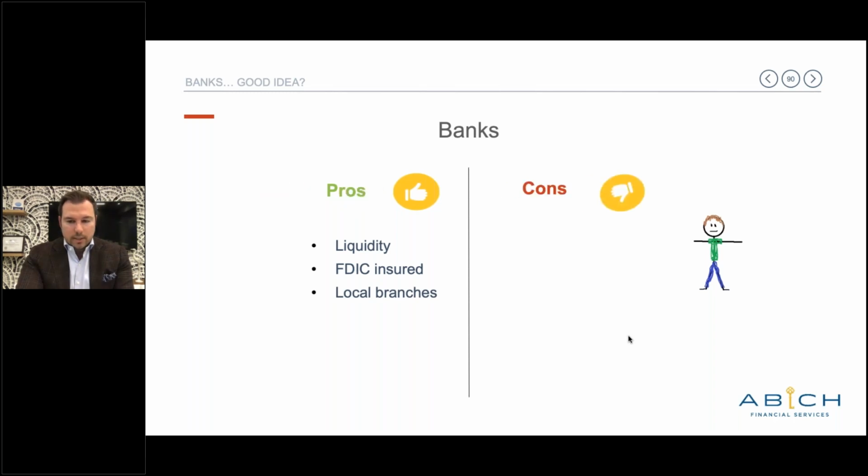And I've heard recently, this is a rumor, so it's not a fact, but I have heard that the government is looking to do away with FDIC insurance on bank accounts. So yes, I think that could be true in the future.